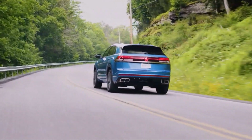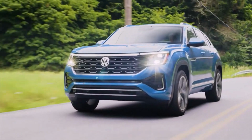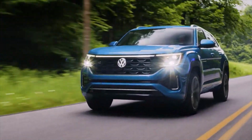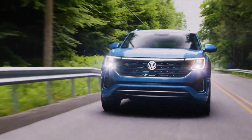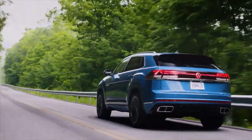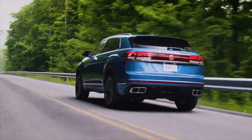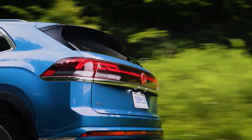Volkswagen Atlas Cross Sport is all new for 2024, featuring new styling inside and out, technology and a new powertrain. The 2024 Volkswagen Atlas Cross Sport showcases a refreshed exterior design that exudes style and sophistication. The front end now features a redesigned grille, giving the SUV a more aggressive and commanding presence on the road. The headlights also have been updated, incorporating sleek LED technology for enhanced visibility and a modern look.